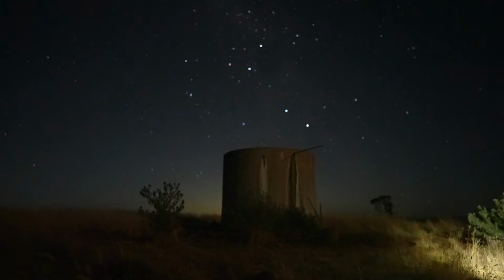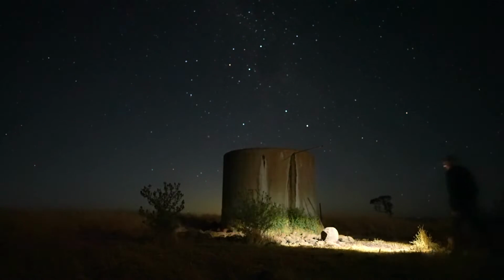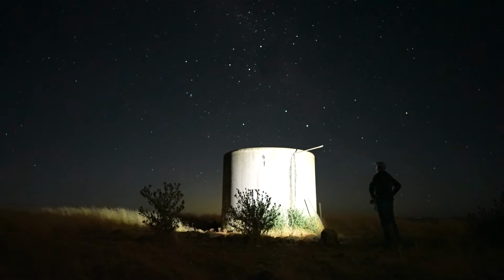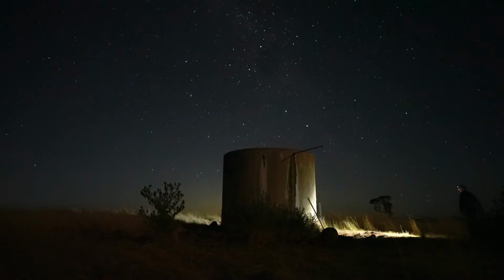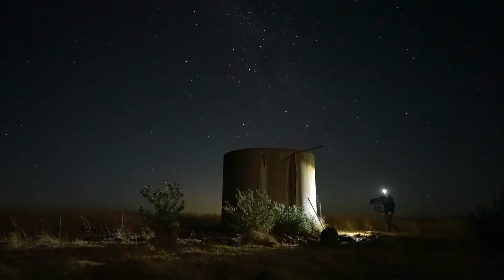Just behind the windmill, there was a large concrete water tank. It's nothing special by itself, but I liked the look of its dim silhouette in front of the stars behind. You know, sometimes our subjects can be quite plain and common, but it doesn't matter as long as they work for the scene. So I was on a roll.